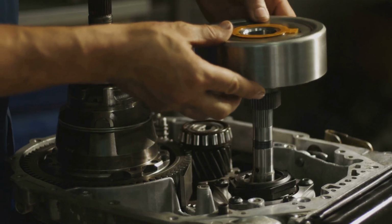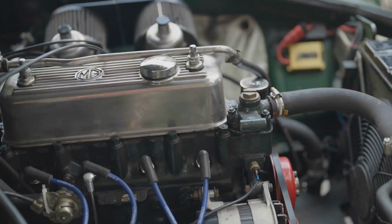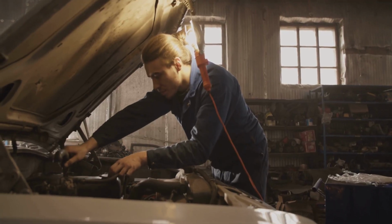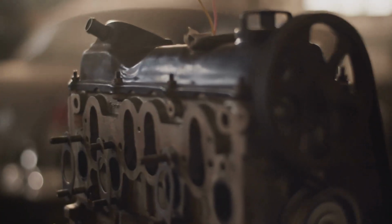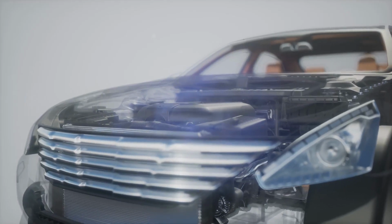Even with these downsides, car fans still love the Wankel engine. It is different, exciting, and full of character. The simple design and smooth power make it stand out from the crowd. People who own rotary-powered cars often become lifelong fans. The Wankel rotary engine may not be perfect, but it has a spirit all its own. That's why it will always have a place in the hearts of car lovers everywhere.